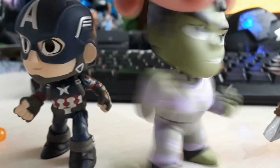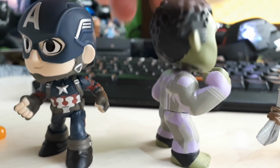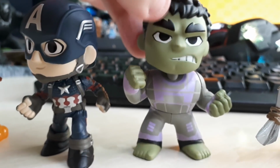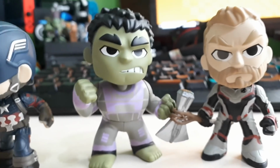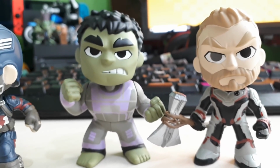Moving over here we have Hulk. Now Hulk's wearing a full costume here. Not just a bottom half with his top half ripped off. So I'm really hoping we get to see a bit of the Professor Hulk style storyline in this movie, where Banner and Hulk can coexist in that body.